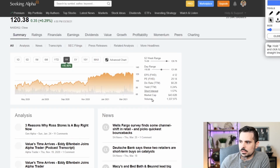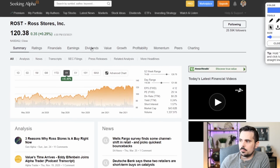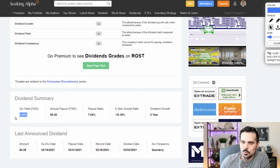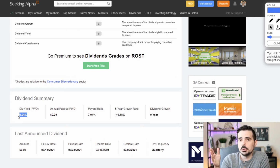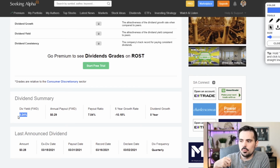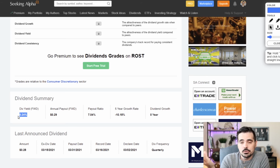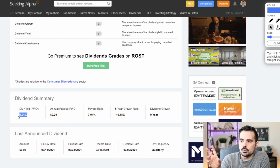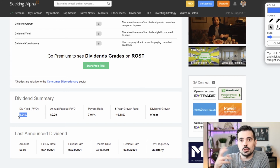So with Ross, this was kind of exciting. They put out their dividend again. Check out their yield. Their yield is 0.24%. But remember, like I was telling you, if you're buying into a company now and then eventually they have their dividend announced or reinstated or whatever the case, your yield on cost is based off of how much you actually paid for the stock and what you're getting back from it.